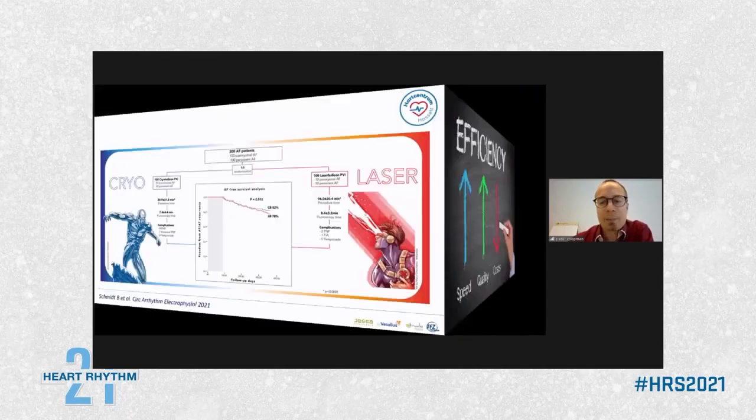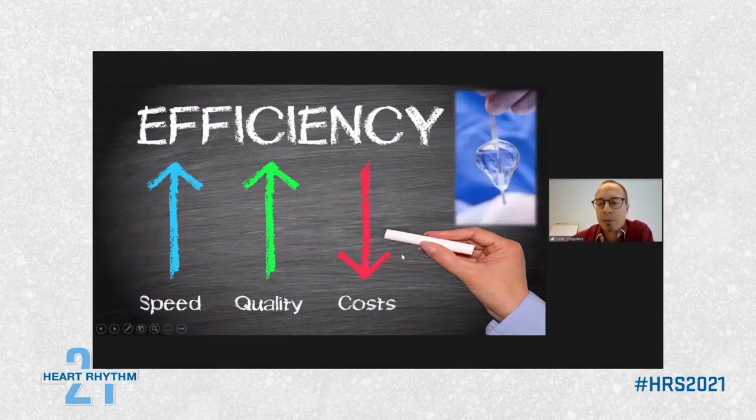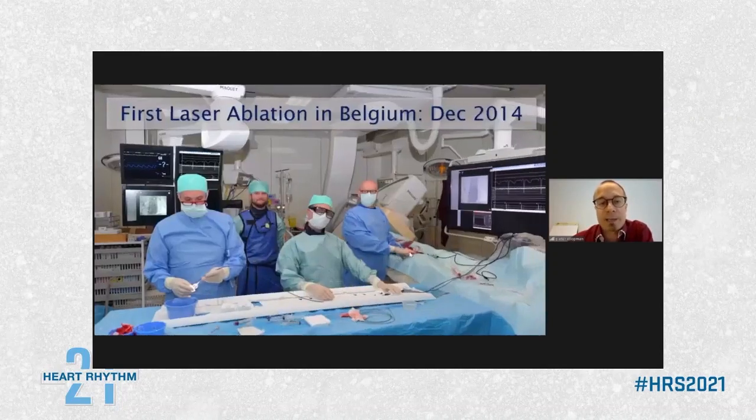I want a procedure to be efficient. The difference is that effectiveness is some form of quality, as is a low burden of adverse events, but we also want a procedure that is easy to perform, that is cheap, and that is fast, so we can treat lots of patients but in a qualitative manner. So I'll try to show you that this laser balloon ablation, as we know it, is at this time one of the most efficient techniques to achieve that.